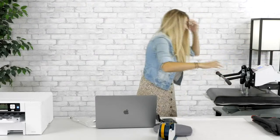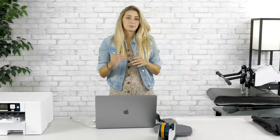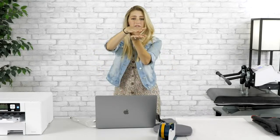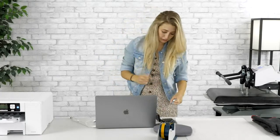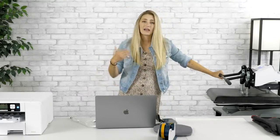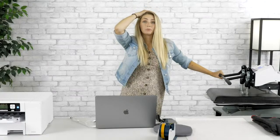I'm going to be pressing this at 385 degrees for 45 seconds, and a light to medium pressure. One of the things you have to really note when using the foam kit is that when you press your item, you want that foam kit to condense by about half. That's basically how you want your pressure to be set up. We have about 20 seconds left, and I'm going to pull this out, show you what it looks like, and then I want to decorate the top of the hat as well, just to give it a little bit more oomph.